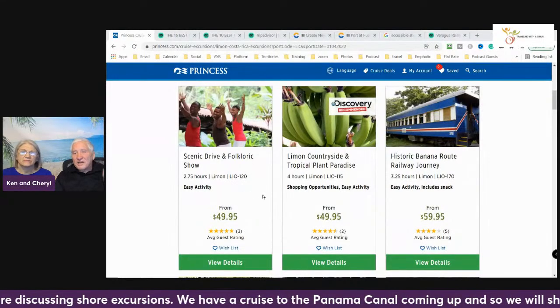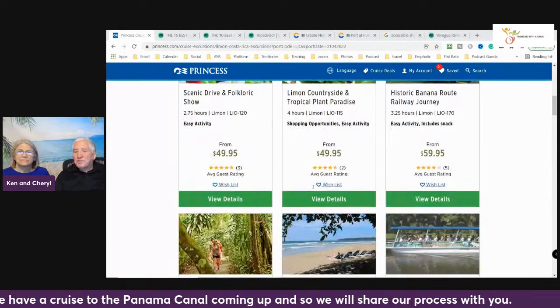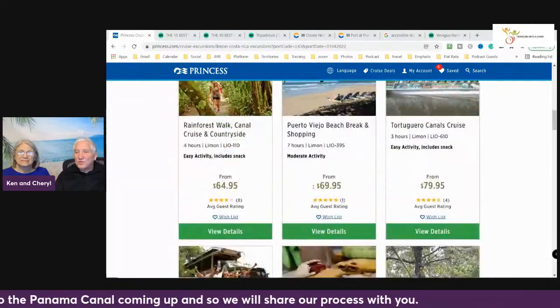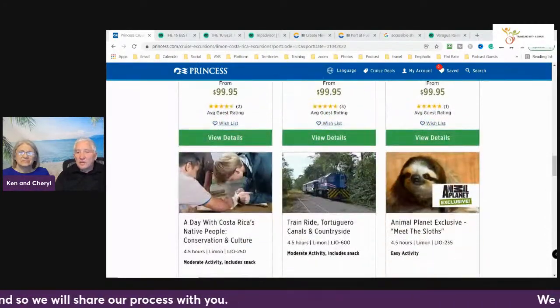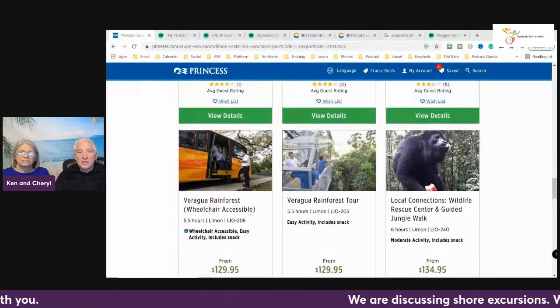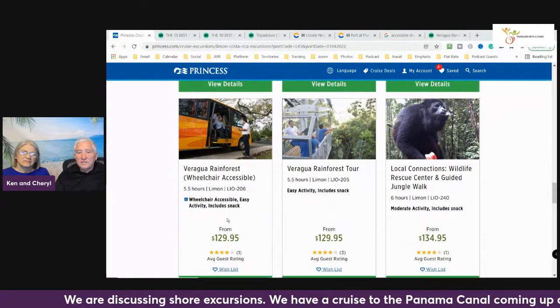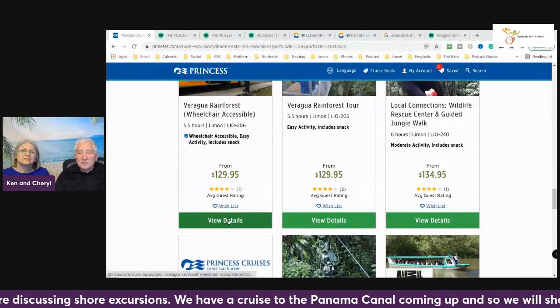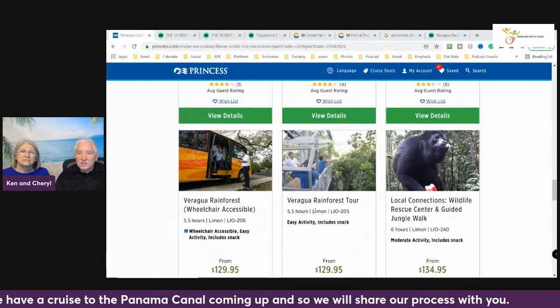So there are a lot of things in Costa Rica. A lot of them are not particularly accessible. In fact, I think they only had one that was listed as accessible. We're going to go down and look at that one here in a minute. Okay, so the Veragua Rainforest, wheelchair accessible. Easy activity, includes a snack. So we're going to click on view the details, because again, the same excursion is also available.